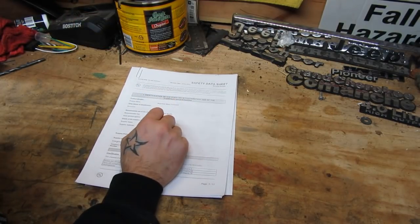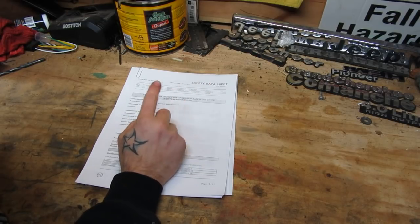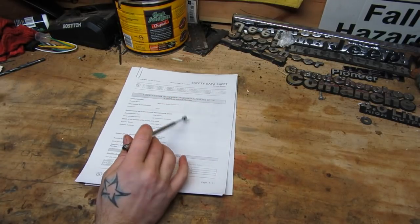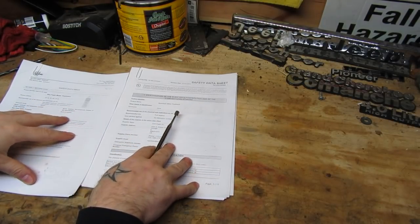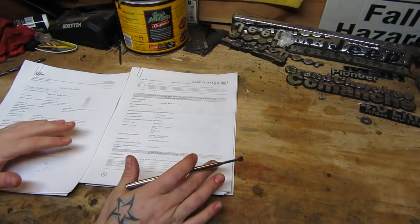So let me know down in the comments what you think about this process. Let me know if you have used this product or any other one, and if you've had positive or negative effects. If you know anything more about the chemicals in either of these two products, by all means, I'd like to know what the difference is, because they're claiming to do the exact same thing, though with completely different chemicals. And I would be interested to know if one's better than the other.